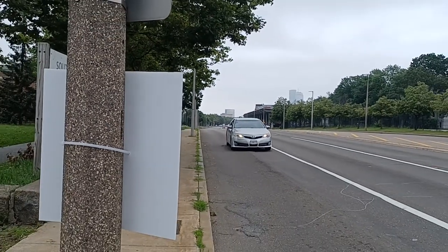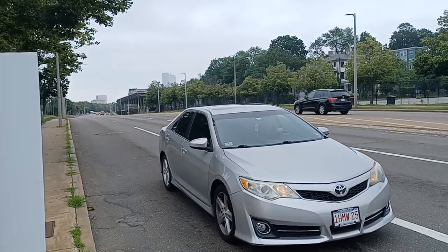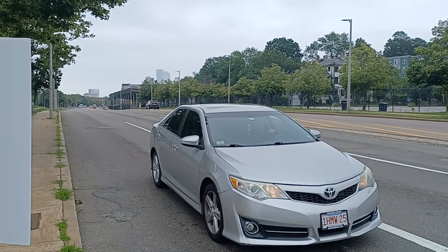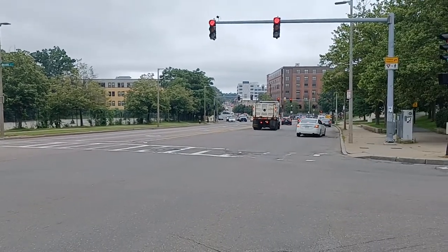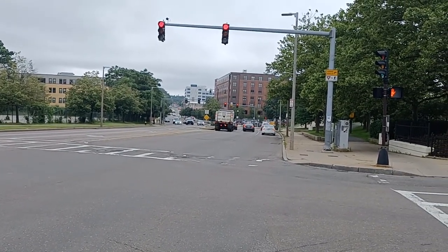Now, you figure that out. You can go down that whole stretch. Matter of fact, one day I'm going to do a video. I'm going to go down that whole stretch all the way downtown. Won't find one sign saying Route 28. But yet this is a major route, and they put in some silly bus lane in the middle of the street.